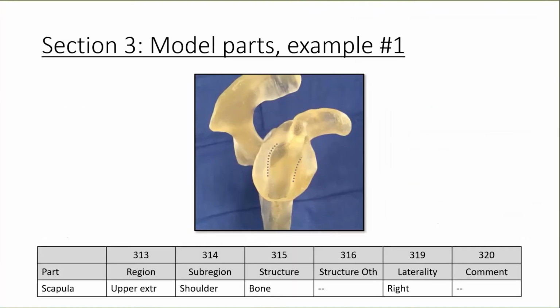This is a simple model of the scapula. It's a one-part model. This is an anatomic model. It has a single part, which is a single line in this table for these fields, 313, 314, 315, 316, 319, and 320. I'm describing this with the region upper extremity, subregion shoulder, structure bone. I haven't actually named scapula here, but I've come down on scapula by narrowing down the anatomic area, and I've supplied a laterality of right.